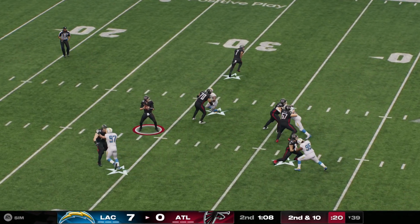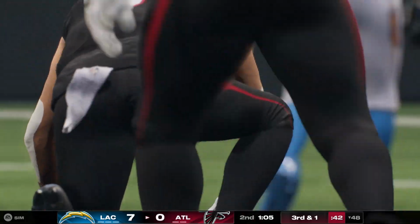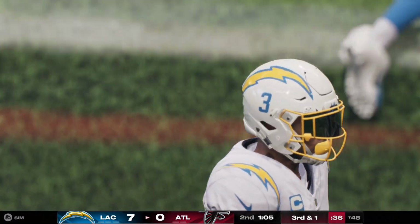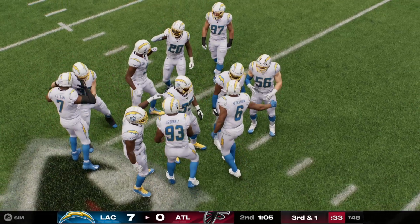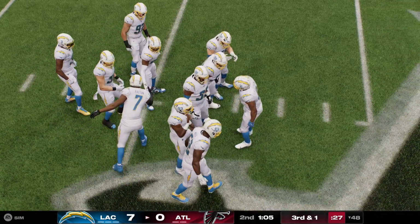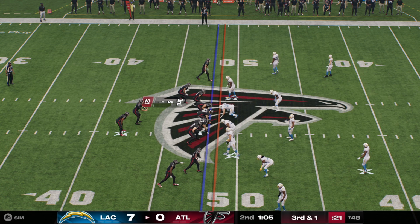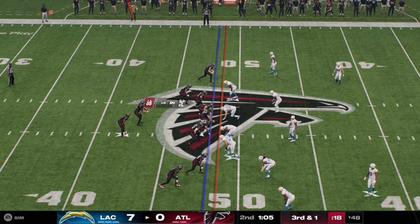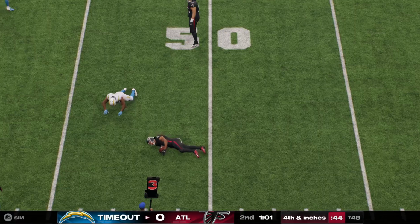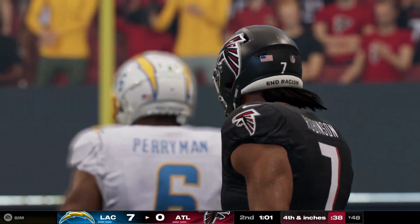Now Cousins. And complete to Drake London. Now the Falcons going to use one of their timeouts. It's just their first, so they'll have 2 remaining here before we get to halftime. An extra cornerback now in the game for the Chargers here on 3rd. Now Cousins. Here's a screen for Robinson. The Chargers going to signal for the first of their timeouts as they'll stop it with just over a minute to go before halftime.